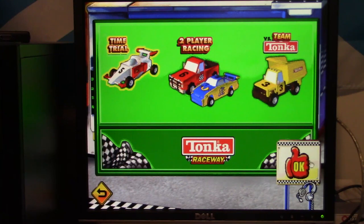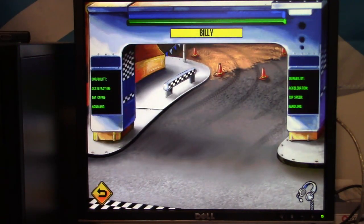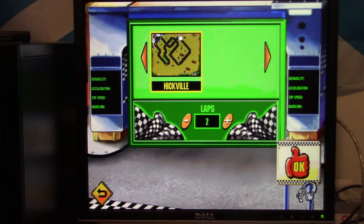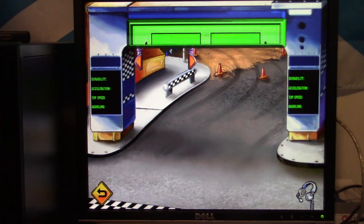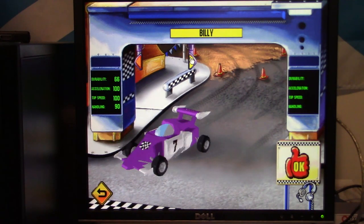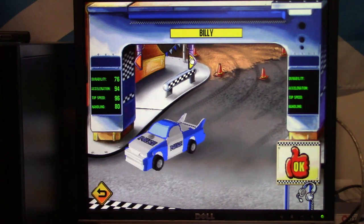I'll just do a simple time trial. Okay. Now you need to pick a track to race on. Use the arrows. We'll go down to 2 laps and we'll go with the track we just built. Use the arrows to select from the available vehicles and opponents. Okay, let's pick us a vehicle. Kinda like this one.